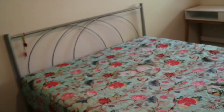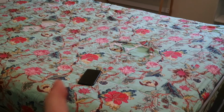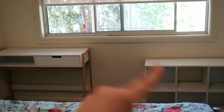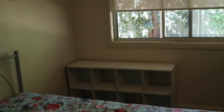We've changed our bed around so it's on the left side of the room. This is an old, really thin quilt I have. Mum just put it on my bed because it's gonna make it warmer or more cushiony, I don't know. Now I have to change these two, swap them around. So the shelves are over there, desk is over there.